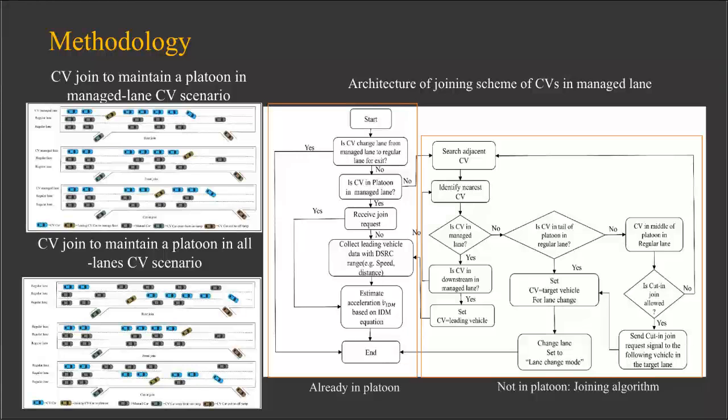In this study, 3 joining methods for connected vehicles, including rear, front, and cut-in join, were implemented to maintain the platoon. For the managed lane CV platoon scenario, platoons formed in the managed lane dedicated to connected vehicles, while in the all lanes CV platoon scenario, platoons form in any lane of the roadway. The joining methods of connected vehicles in managed lane CV and all lane CV scenarios are presented in the left figures. The control algorithm architecture of the managed lane is shown in the right figure. The all-lane CV platoon scenario is almost the same as the managed lane CV platoon scenario.